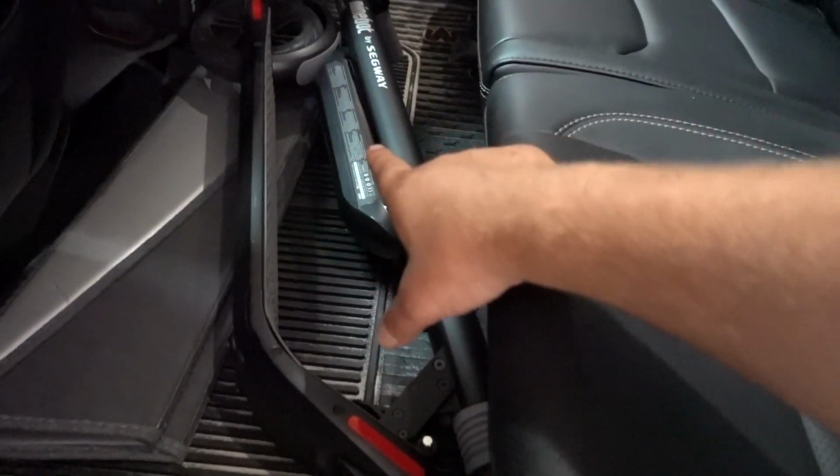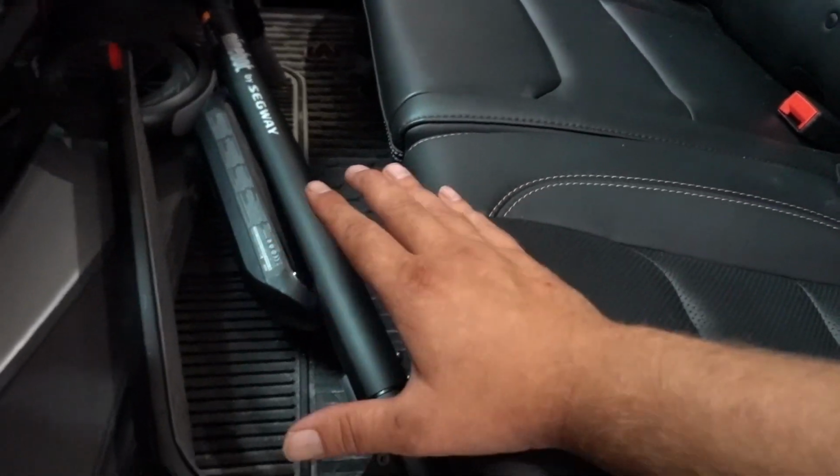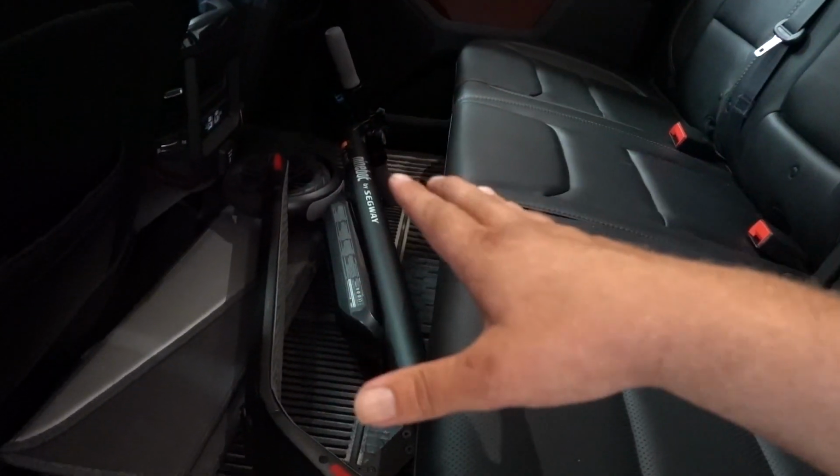I do have my Segway scooter. I don't know if I ever talked about this, but this is a Ninebot Segway scooter I got from Costco at Christmas time, and this thing's been awesome. If you guys want to see any more about that, definitely drop it in the comments.